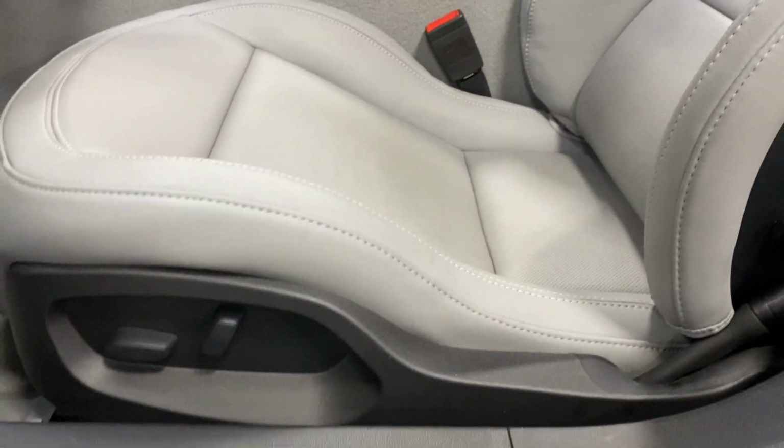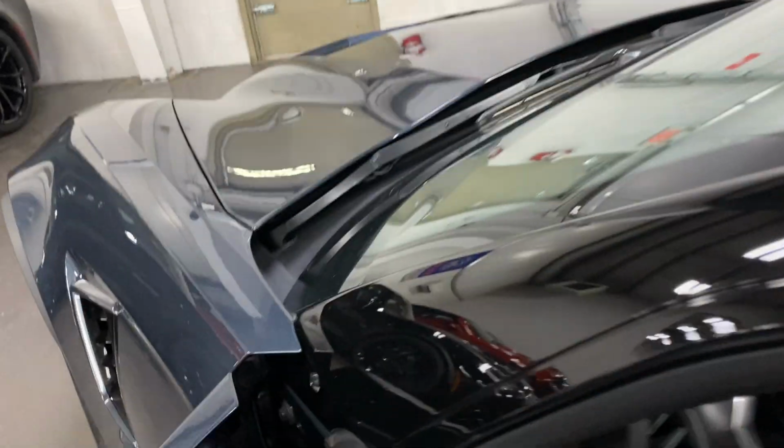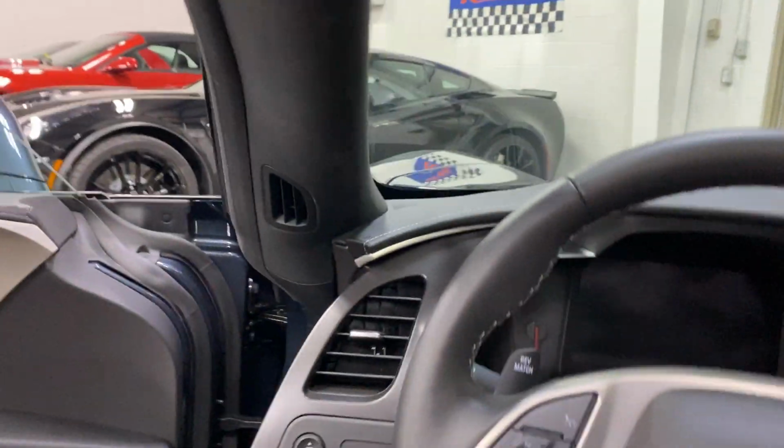So there's your power seat. We've got power fore, aft, up, down, power recline, and I'll just go ahead and scan up the seat so you can see the condition. Looks great. And let's hop in. As I get in, just have a look in the door frame, nice and clean. And let's get in and fire this one up.